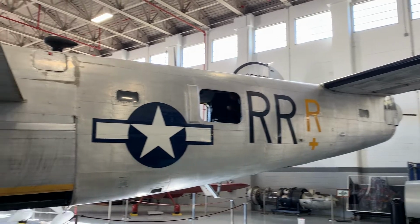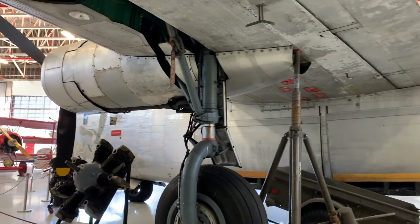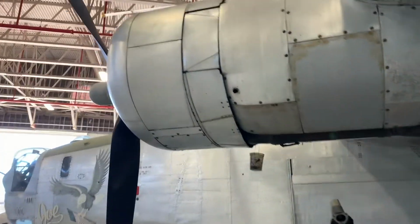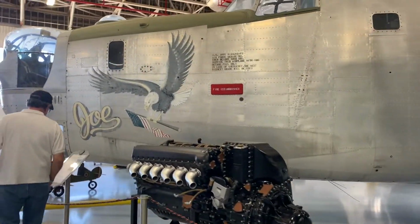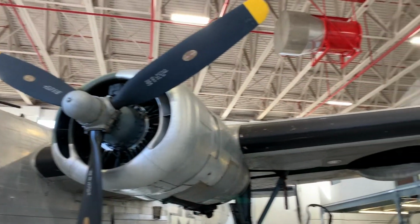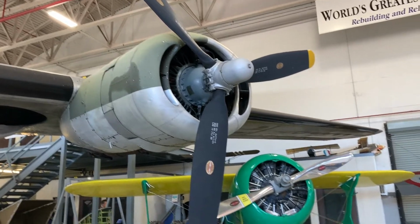Binkley flew in one of these B-24s, B-24 Liberator, and they crash landed in New Guinea, in the jungle. Now, I don't know whether or not he was a tail gunner or what, but he was one character.